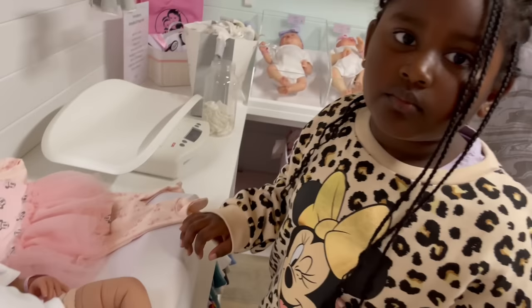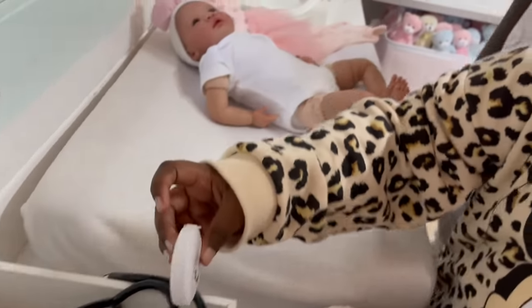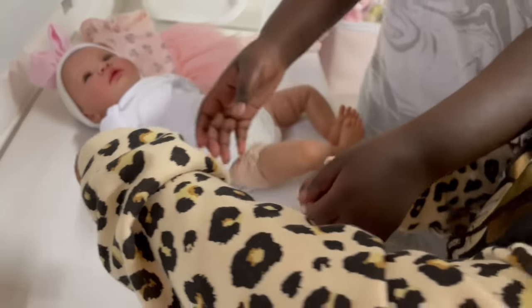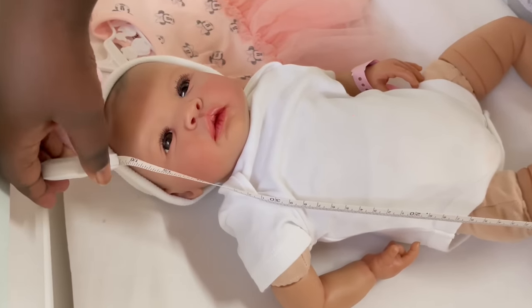Yeah. Now we're going to check her length. Okay. In here, can you see? Oh, there's the tape measure. Do you want to get that one out? That's it. And then you pull it out, that little tab, pull it out. That's it. And then you can measure her if you hold it right from the bottom of her toes right up to the tip of her head. We'll see what she measures. Right up to the top.